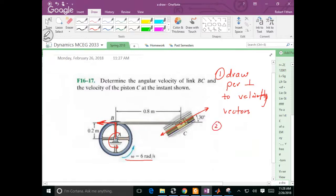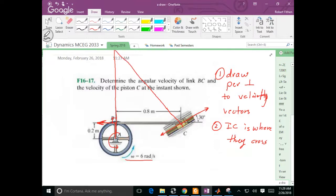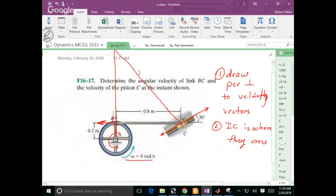Okay, so then the instant center is where they intersect or cross. If I drew a perpendicular, it would go off the page, kind of like that. This is a perpendicular. Okay, draw a perpendicular to that. It goes up here and just goes right to the very top.